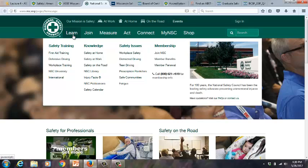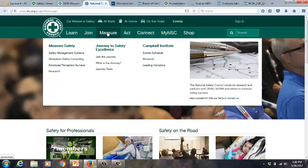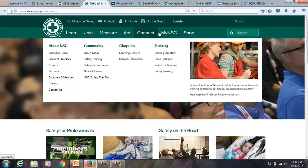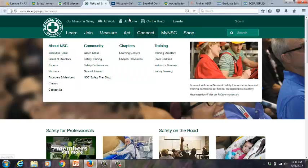So they've got a lot of information, a lot of educational opportunities. The Campbell Institute, if you remember. There's the Campbell Institute right there. They've got this new initiative for helping companies do diagnostics on their safety program, and they provide assistance with improving it, different information on events and awards, connecting to a community. And if you're a student, you can actually join NSC for free. It's limited access, but it's still really good. So that's National Safety Council.